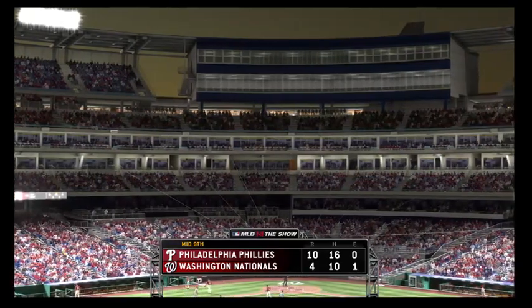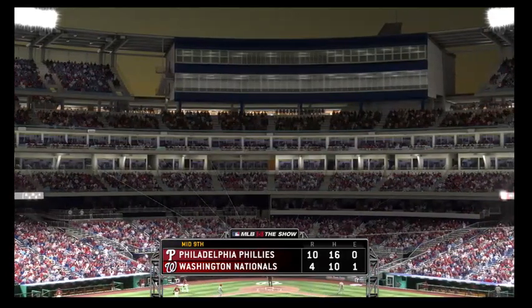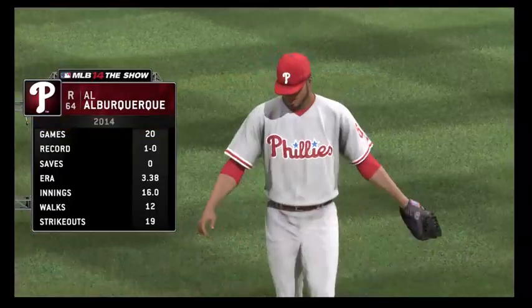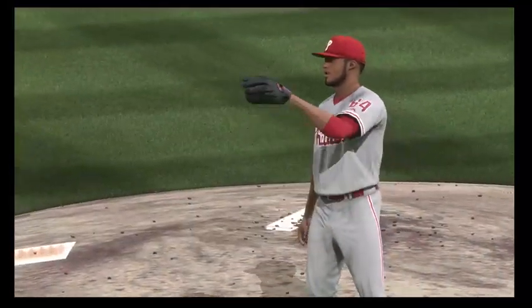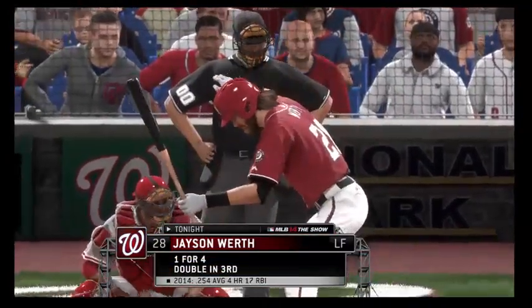2, 3, and 4 set to kick off the bottom of the 9th. Philadelphia is on top 10-4. Albuquerque will come in now working with a huge lead, so he'll just look to get some work in here. Jason Worth will stand in. He flew out his last time up.